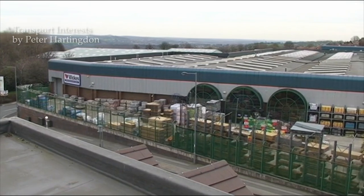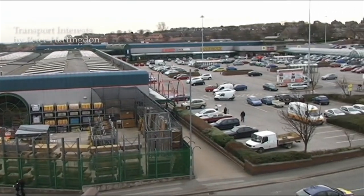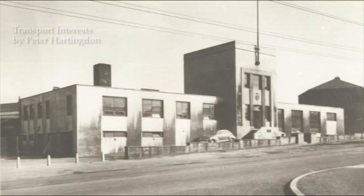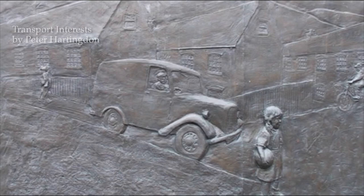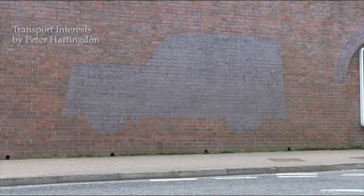It is astonishing today to imagine a car factory was once here, in what is now a retail park. From the start of production in 1920 on this site in Idle, on the north side of Bradford, the Jowett Cars Limited factory was to produce reliable and durable vehicles for over 30 years. A mural inside Morrison's supermarket and a silhouette of a van on the car park wall are the only tangible reminders of the former production facility.